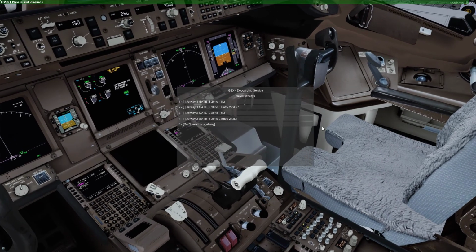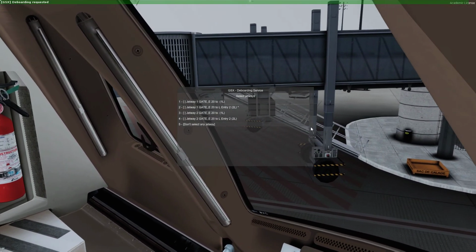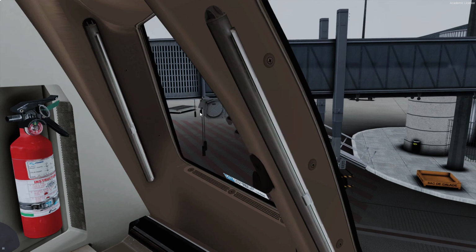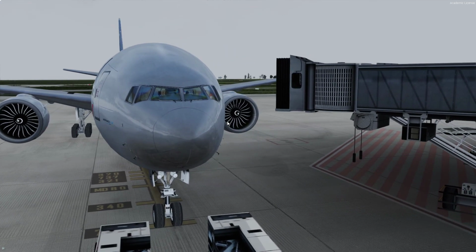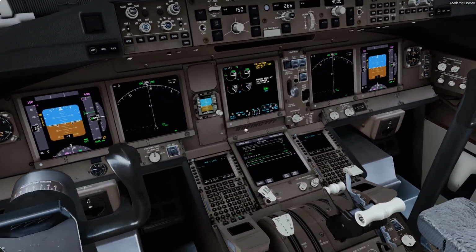Request deboarding. Ooh, nice. Okay, I want to do this correctly because I need gate E20, jetway 1 to entry 1 left, and this can go to that one. Confirm. Okay, hopefully I've done that right. Go outside. Engines are now shutting down. Let's go and turn off the beacon light. And let's go and do the shutdown checklist.